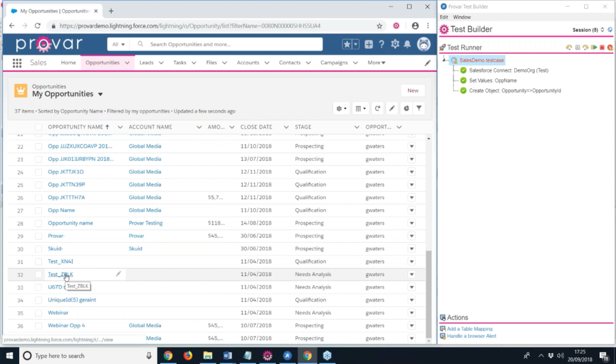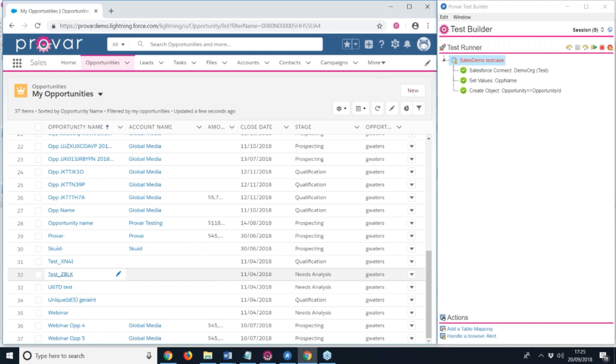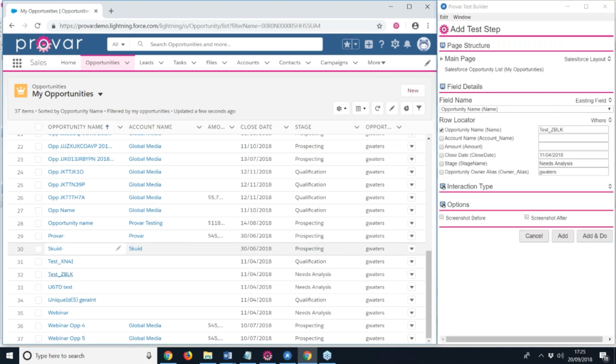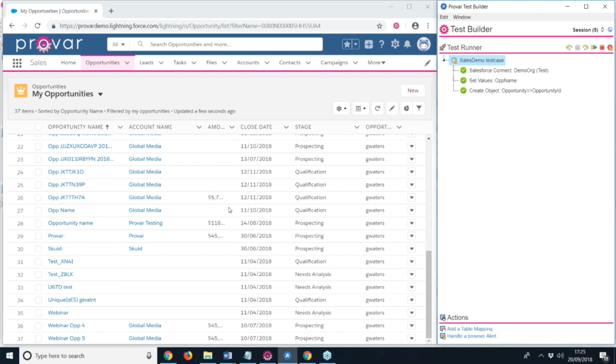Now, at this point, we've created the record via the API and I want to carry on in the UI, and I've got a few choices. I could use our where clause functionality. What you can see now in Test Builder is that it tells me I have the ability to locate my row intelligently. You can see I could choose the name, and this could be a variable, and then we go into the record that way. Alternatively, you can just go directly to it. Provar does quite a lot of the navigation for you.